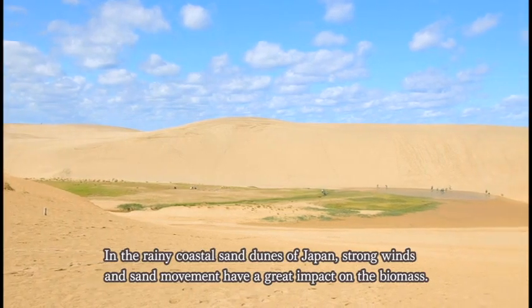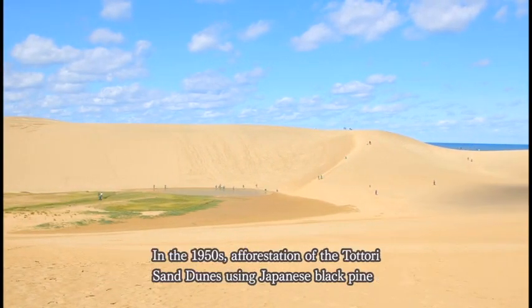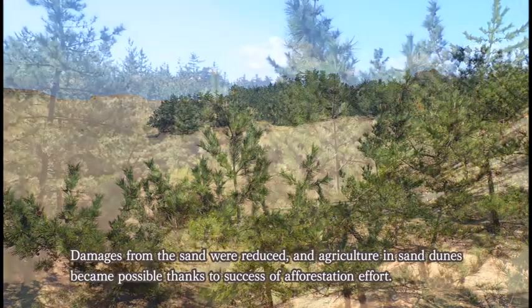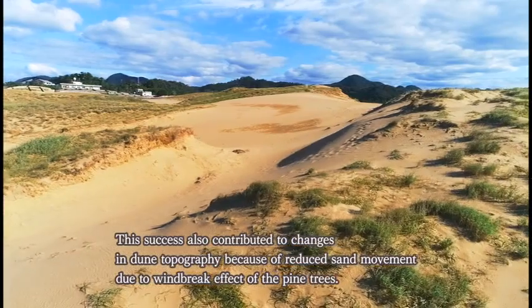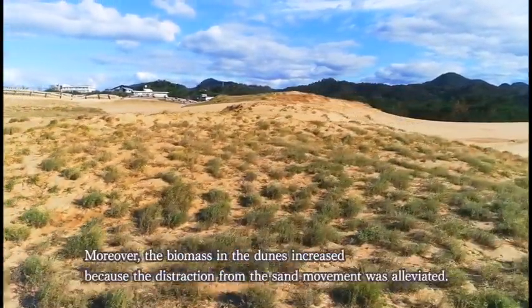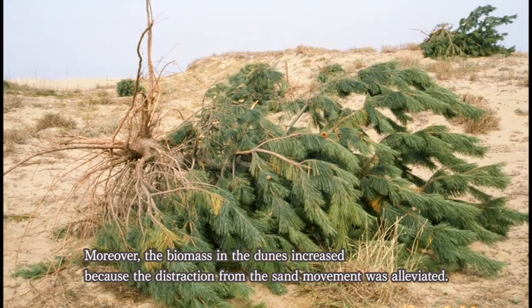In the rainy coastal sand dunes of Japan, strong winds and sand movement have a great impact on the biomass. In the 1950s, afforestation of the Tottori Sand Dunes using Japanese black pine took place to alleviate the negative impacts of sand movement and sand drift on the lives of the people. Damages from the sand were reduced, and agriculture in sand dunes became possible thanks to the success of the afforestation effort. This success also contributed to the changes in dune topography because of reduced sand movement due to windbreak effect of the pine trees. Moreover, the biomass in the dunes increased because the disturbance from the sand movement was alleviated.